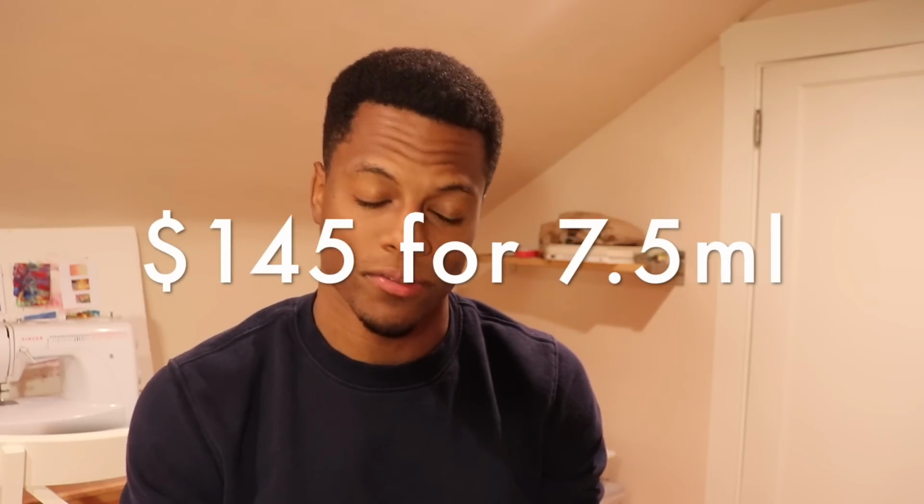Now, we have to talk about the most important thing with this fragrance, and that is the price. So, just to let you know, this 7.5 milliliter travel atomizer is going to run you $145 retail.